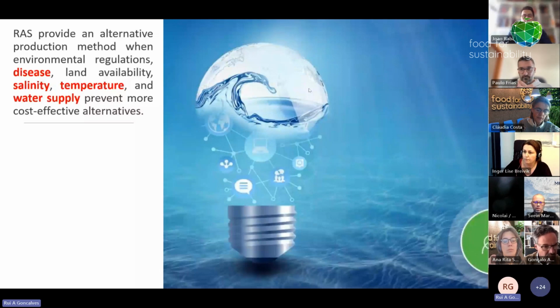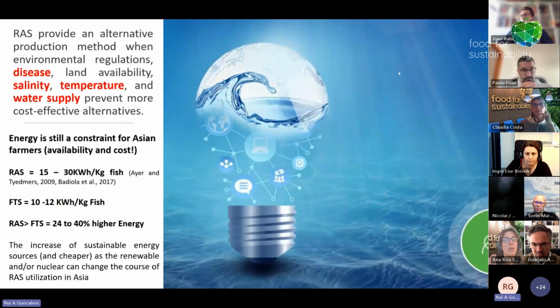And the environmental parameters like salinity and temperature are two main factors that it's very difficult to control in all Southeast Asia, especially during the rainy seasons. And of course, water supply is also a big issue. So RAS is being looked at as a solution, but energy is still a constraint.